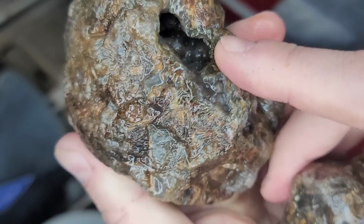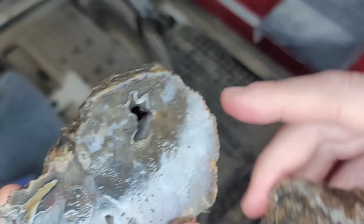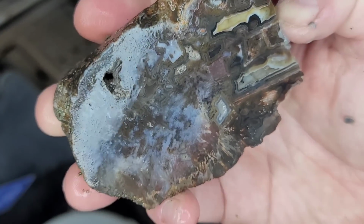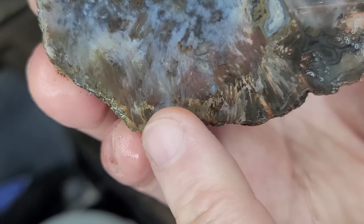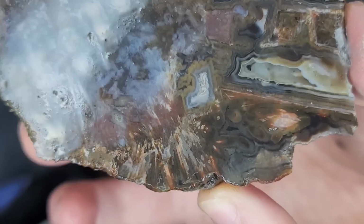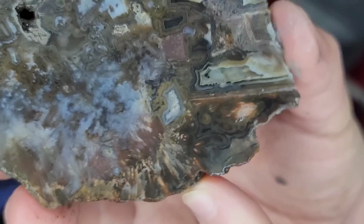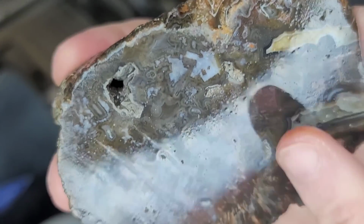There's a little bit of a pocket there that I broke through, botryoidal pocket. But that's the feature on the other side. So really pretty cool little agate. I really like the plumage details. Really cool. This is really typical of agates from this area that I've seen before. So these aren't disappointing. That's a very nice one. I don't think I could have cut that any different. I think I cut it perfect.